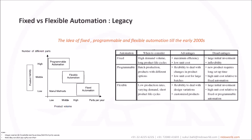where your production rates are in a batch-based production, yet you have flexible SKUs. You have assembly that has to work with a lot of different products. There is an interesting concept here which is coming around called cellular assembly, which is batch production happening in cells, where programmable automation also makes sense. But flexible automation had not caught up by this time.